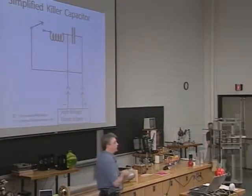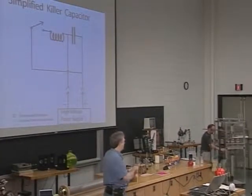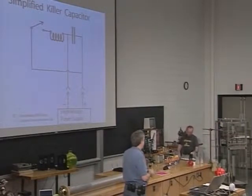And this current, typically with a capacitor, is huge. It's enormous. These are special capacitors designed to discharge very rapidly.